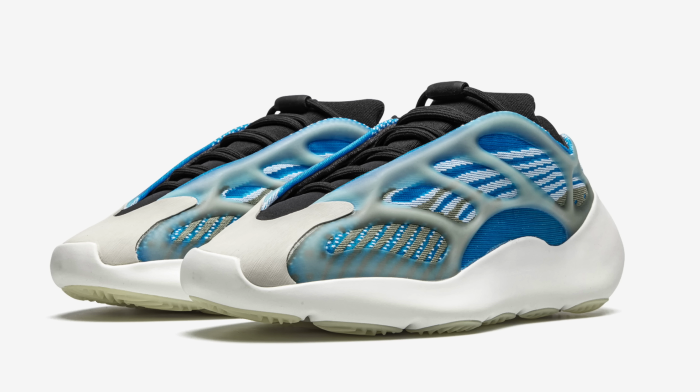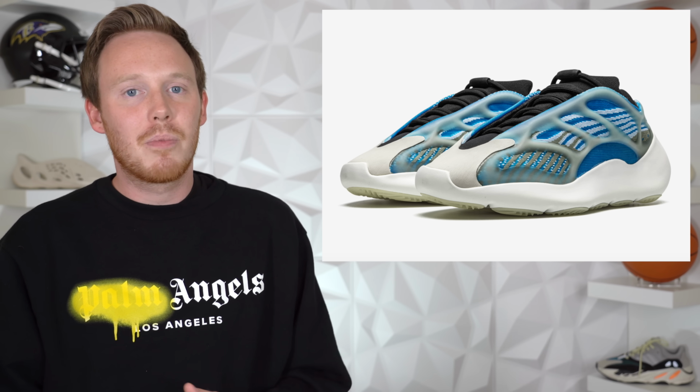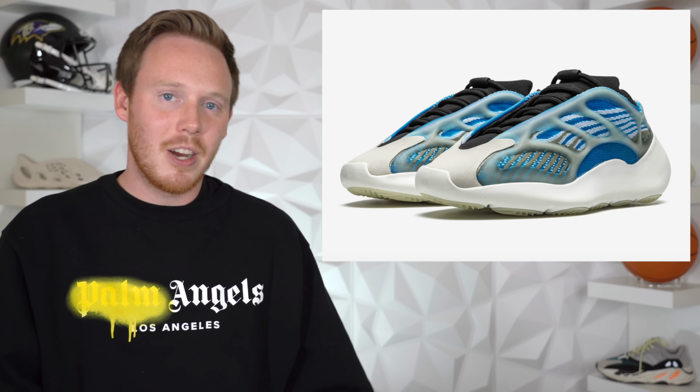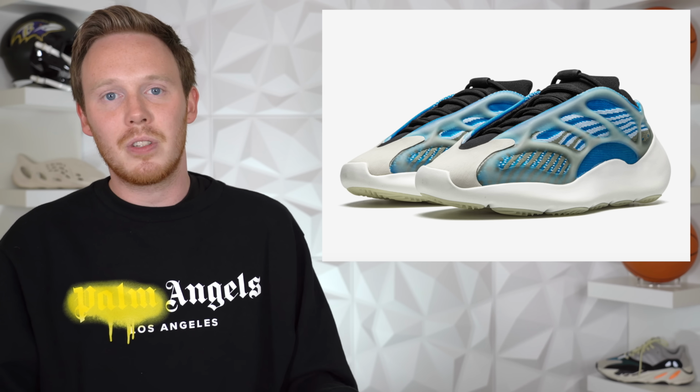At number 2, we've got the Adidas Yeezy 700 V3 Arzareth. The Arzareth 700 V3 released on August 29th for a retail price of $200 and sold out instantly. It was much harder to get than I expected. And like the 700 V3 Alva that released earlier in the year, this shoe also does not feature boost, and it also still comes with that glow-in-the-dark RPU midfoot cage.